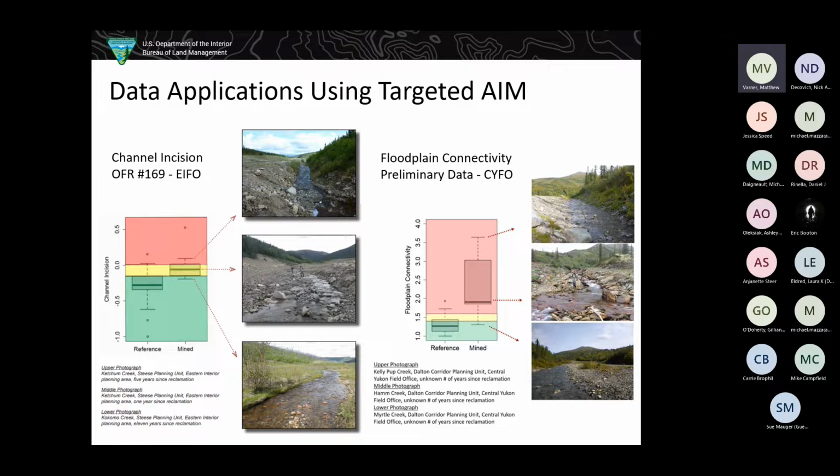And so just looking at this example, what you see here is that on the left side, you have a box plot for our Eastern Interior Field Office, and it's focused in on channel incision. And channel stability in general is heavily reliant on a stream being connected to its floodplain. So when it's disconnected from the floodplain, it's incised. And so channel incision or floodplain connectivity are measures of incision.